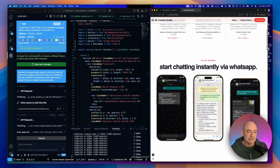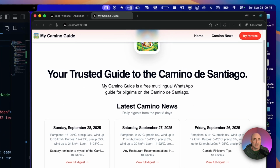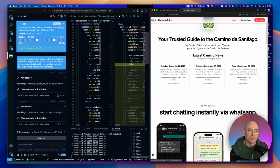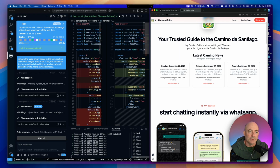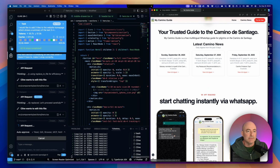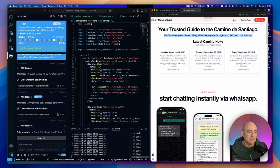And I'm very interested to see how this try for free changes. I've worked for .com companies for a long time. Adding try for free or sign up for free is a big conversion boost on most websites as well. So I'm going to change this here and see if I can get some more interest and traction on the site. And my menu is now working perfectly. I love this gradient. This all looks great.